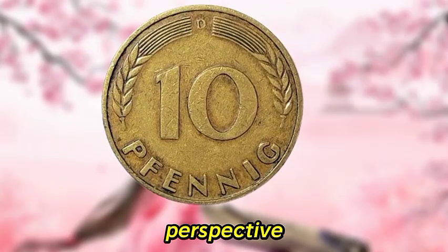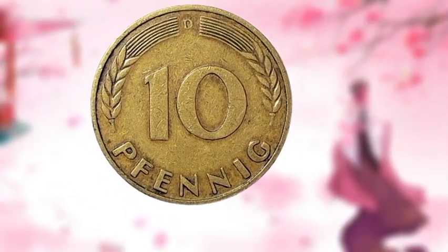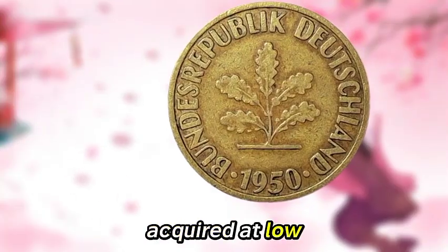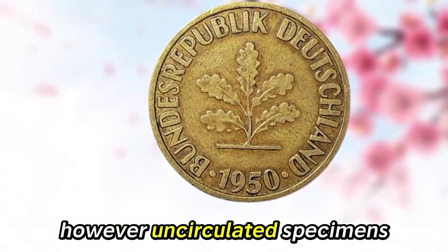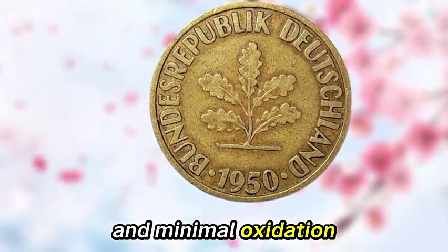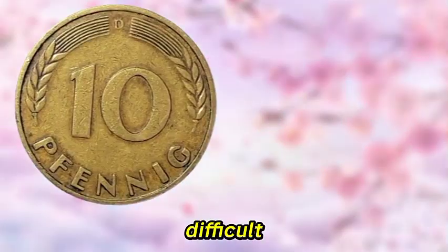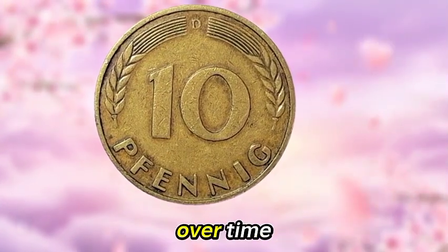From a numismatic perspective, the 1950 D 10 Pfennig coin holds moderate availability, but its condition dramatically influences its value. Circulated examples are generally common and can be acquired at low cost, often just a few dollars in worn condition. However, uncirculated specimens, especially those with strong original surfaces and minimal oxidation, can command significantly higher prices in the collector market. The zinc composition makes pristine preservation difficult, and many surviving coins exhibit dark toning or surface degradation over time.